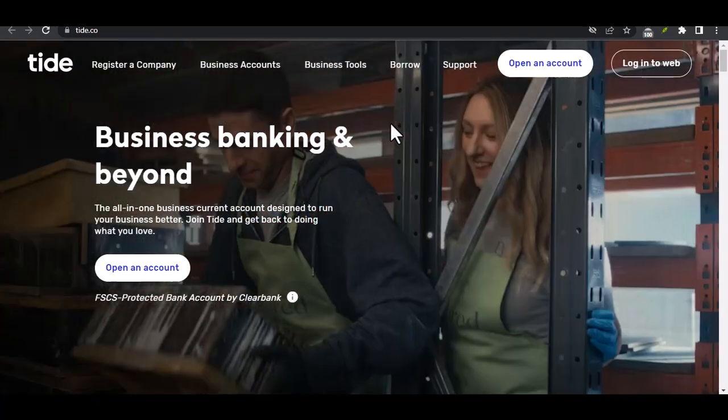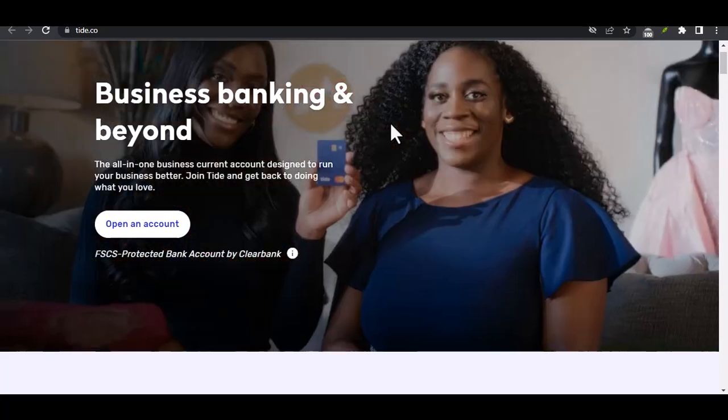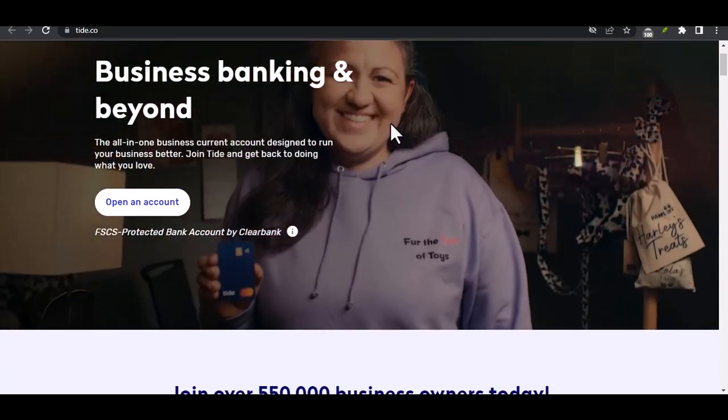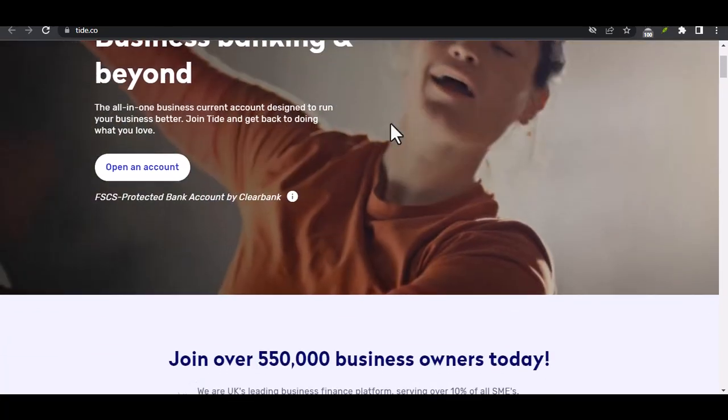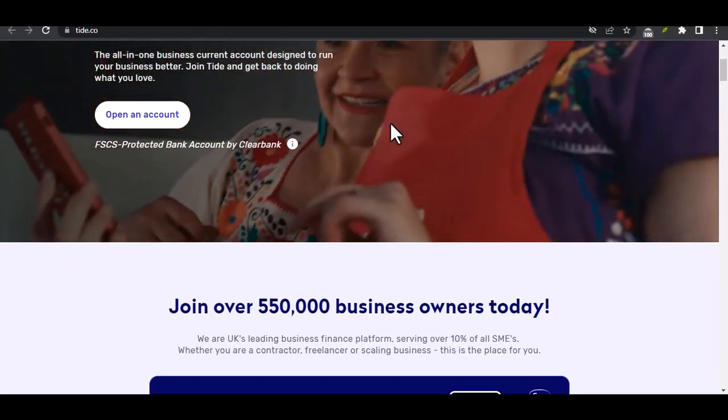Ever wondered if Tide Bank has a SWIFT code? It's a question that might have popped into your mind if you're dealing with international transactions or just curious about the bank's global reach. Well, let's dive in and find out.